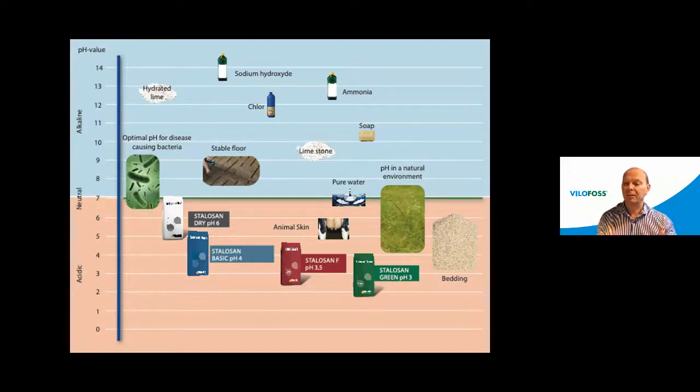If we look at turf, it's even lower. We can go all the way down to 3, and that is actually killing bacteria. So those bedding types we are using in animal production are in fact also with a natural concentration of acids. Okay, but what happens when we put the animals in the barn? We have the ammonia production, I told you that. That pushes the pH value up, and therefore we have the illustration of the Stalosan law from 8 to 9.